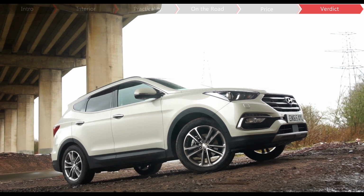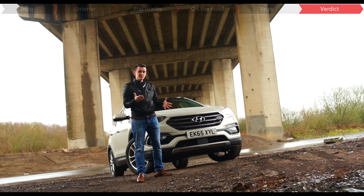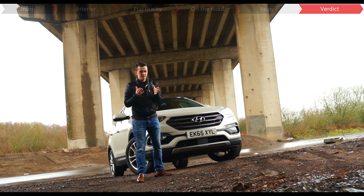But the big question is it better than the Kia Sorento? Well, the 2 distinguishing factors are going to be the Hyundai style and the fact that Kia offers a slightly better warranty and bigger boot. If you ask me, I think the Sorento's just got the edge, but they're still, nonetheless, 2 great SUVs.